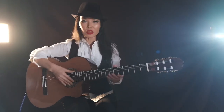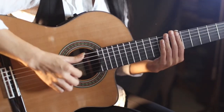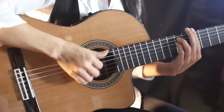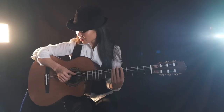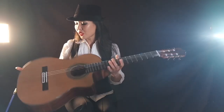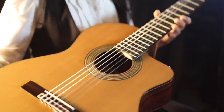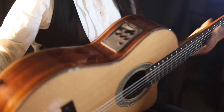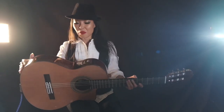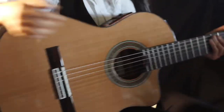It has a smaller neck and a little lower action, and it's really helped me, easy to play, you know, things like this. And besides that, it also has added beautiful details that I think are really charming. The guitar comes with the pickup, so all you need to do is just plug and play.